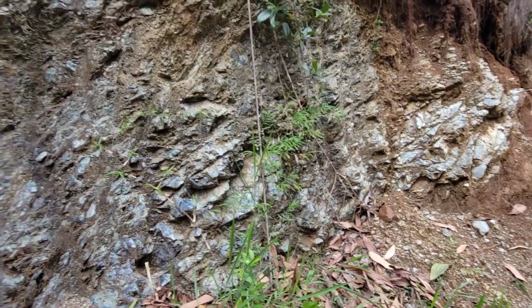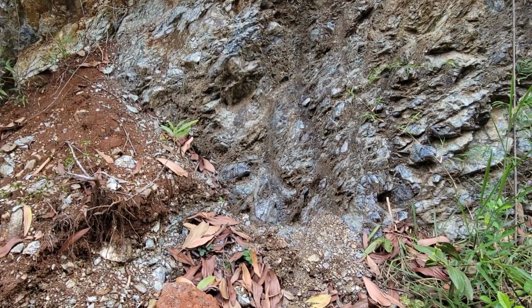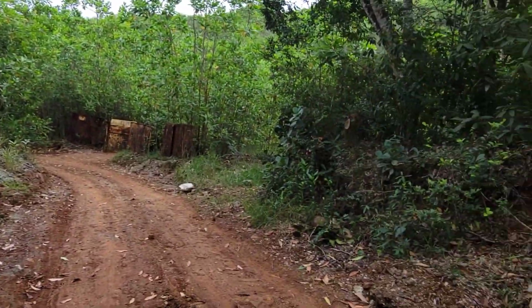But I wanted to show you this rock outcrop right here, because this is some of the most interesting stuff on the island, at least to someone who's into geology and plants like I am.